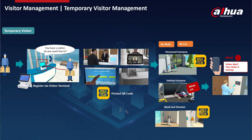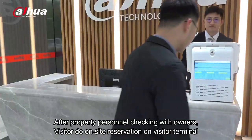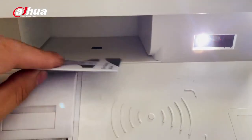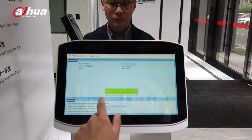Our solution provides a very efficient and safe way to grant temporary visitors access permission to enter the community premises. It provides great convenience to the property owner and property residents' daily errands, such as food deliveries and courier services. All temporary visitors need to register their relevant information through the visitor terminal device. Properties can capture temporary visitors' face and or ID information according to their requirements and preferences.